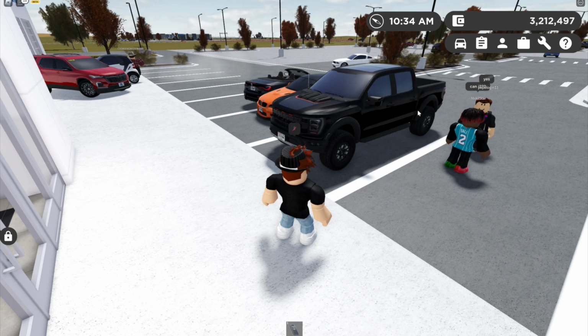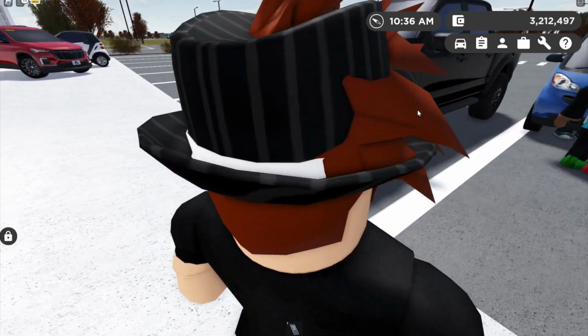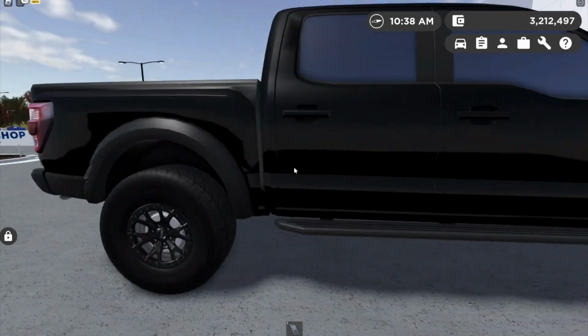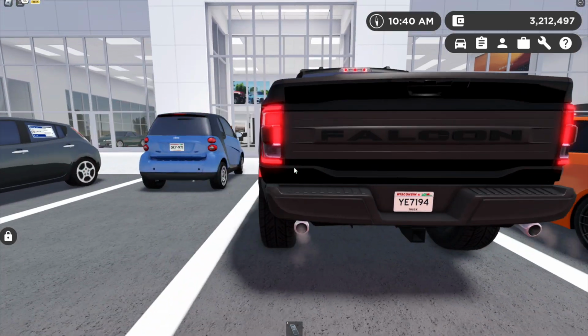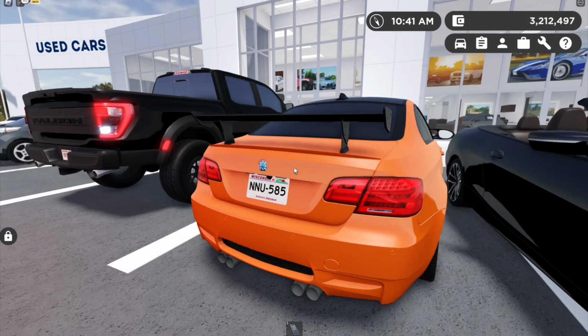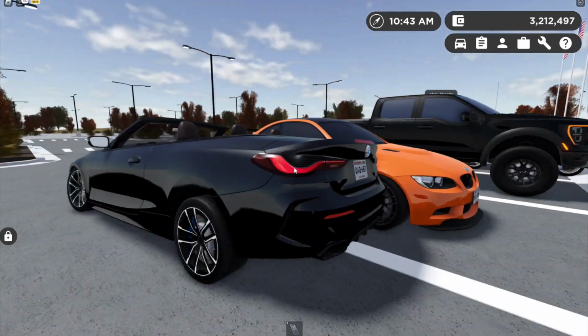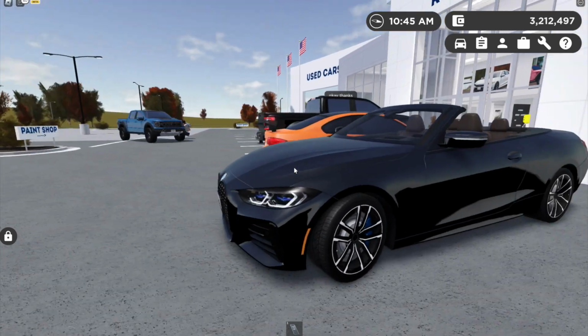But yeah guys, while we're here, let's go check out some of these people's cars. So here is the Raptor right here. This is an amazing looking car. They did a really good job detailing it. Yeah, it's just super cool looking. Of course, we have the new M3 Limited, and we have this cool BMW right here. So yeah, that's pretty cool.